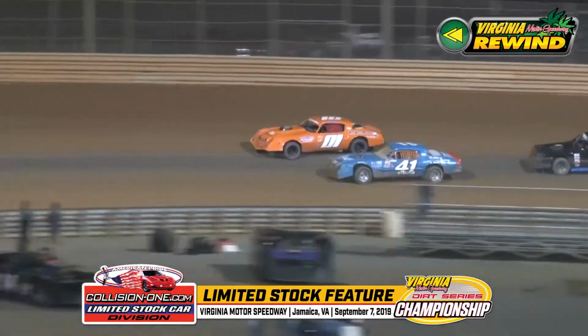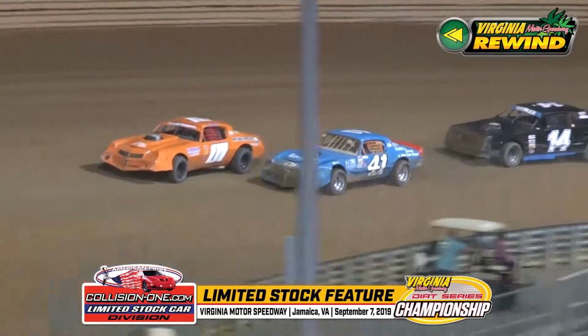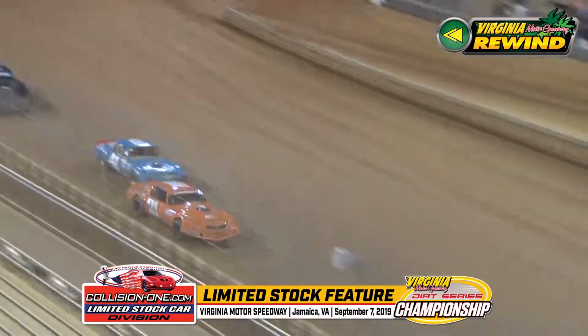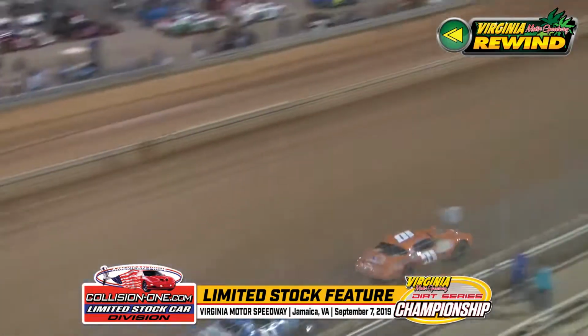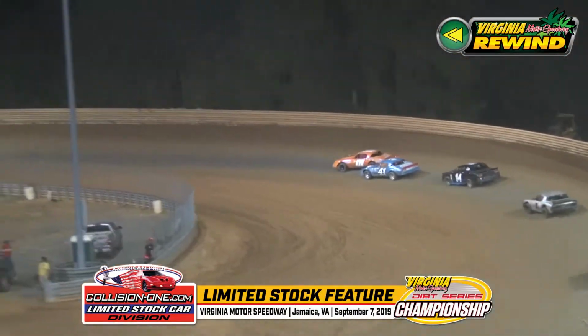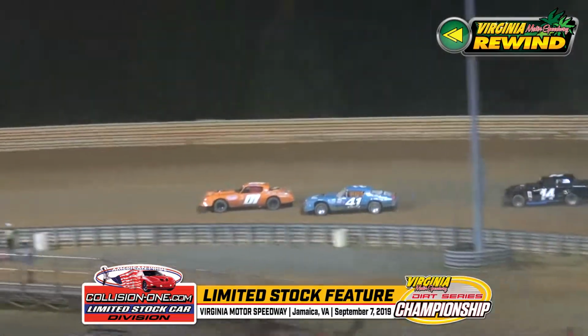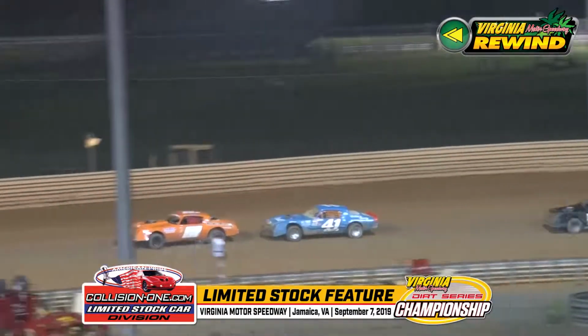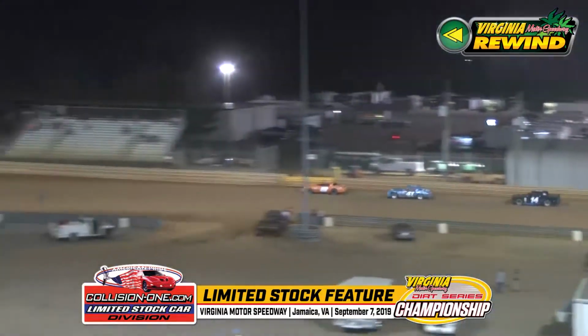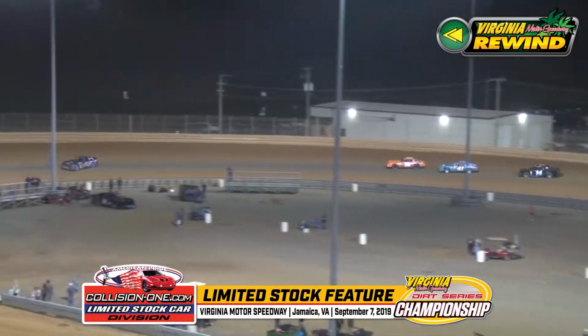Corey Bradley looks to the inside. Bradley's there on the left rear of Clemens coming out of 4. They're side by side. Briefly, it's going to be Clemens who's going to edge out past Corey Bradley for the spot down into turn number 1. Bradley is going to drive back to the bottom. Bradley's going to give Clemens a shot into turn number 2. Bradley continuing to ride back in the 3rd spot.